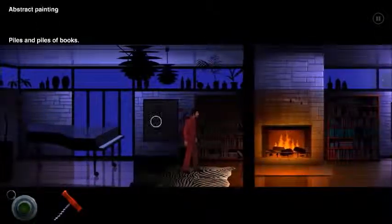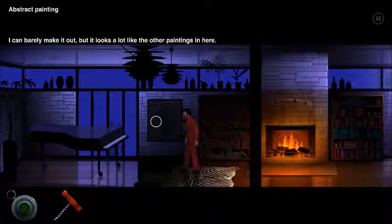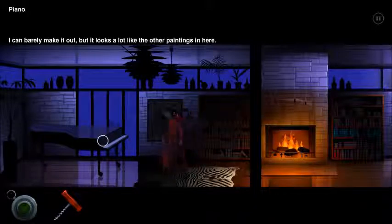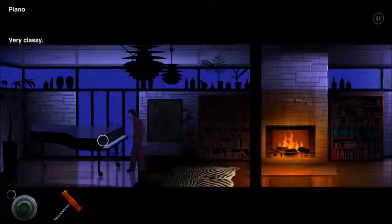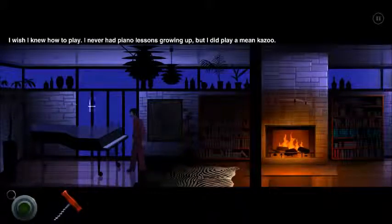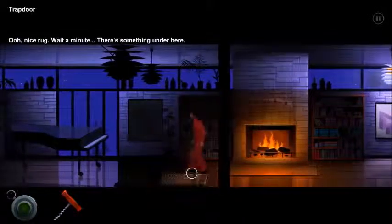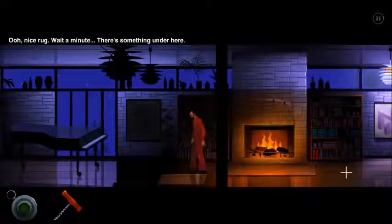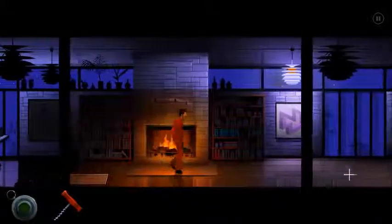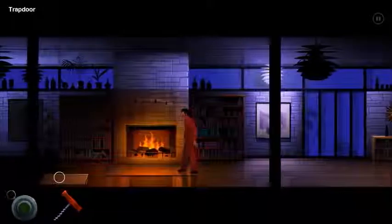Okay, pretty old. Piles and piles of books. Another abstract painting. Looks like the other paintings in here. One piano. Very classy. Nothing in the back of the piano. No, apparently not. Alright. Ooh, there's a rug. A zebra skin rug. Nice. Trap door. Getting old Zork in here. Alright, well, let's go into the trap door since I don't think there's anything else in here that we can do.